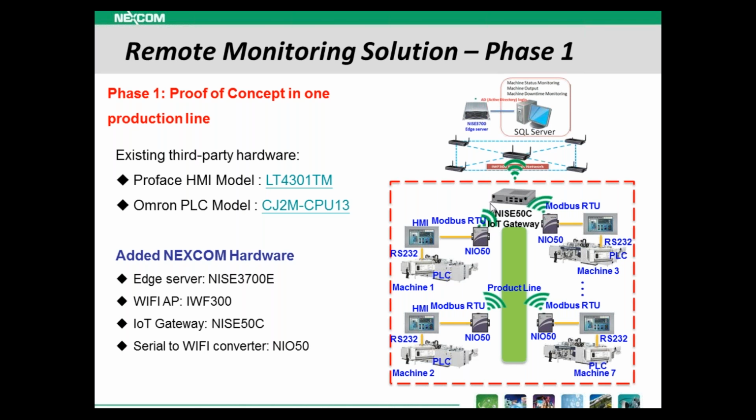And then the manufacturer has built up the mesh networking with Netcom Wi-Fi APs. So the data will be able to be sent out wirelessly to the edge servers. So this is phase one that we have to prove to the customers. After the proof of concept has been adopted, we stepped into phase two.